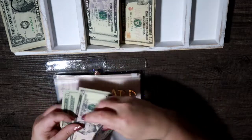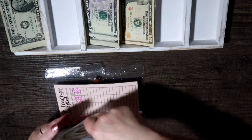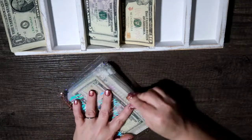Backyard is going to get 5. So 20, 25, 30. Okay. And that is going to do it for this binder.